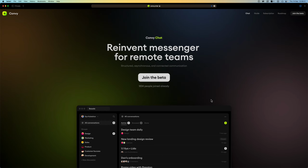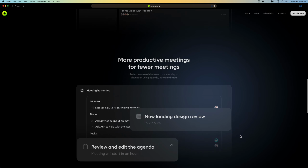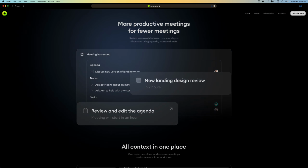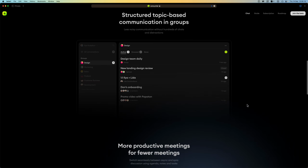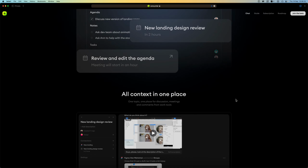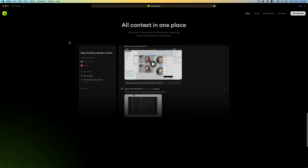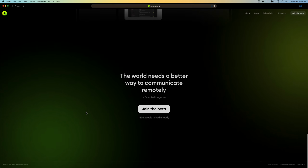So you get this lit up background here, and then it's sort of plain black background here, and then it's lit up down here. I don't know if that's because they want to highlight specific things like more productive meetings for fewer meetings and not structured topic-based communication in groups. I assume it's more that they wanted to alternate, so not every section had a light competing for attention. Yeah, so you can see that here, all context in one place doesn't really have its own background light, except you're seeing one peeking down here, which I assume is from the next section.